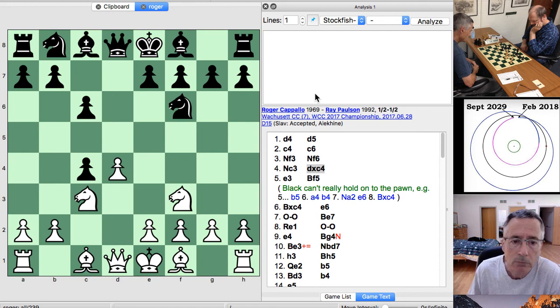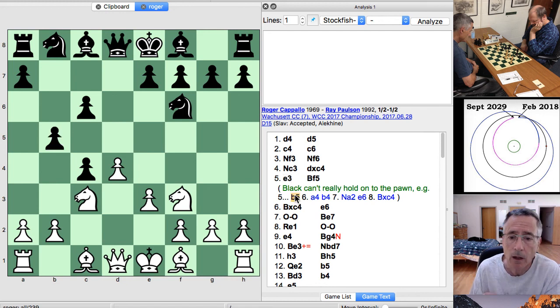Now, the most common move at this point is just to play a4 to prevent black from holding on to this pawn. But I played e3, which seemed to me at the time like I could probably regain the pawn without much effort, even if he tries to hold on to it. And that's true. If you look at some of the lines, if black tries to hold on to the pawn, say with b5, then white has lots of leverage to try to tear apart that pawn structure.